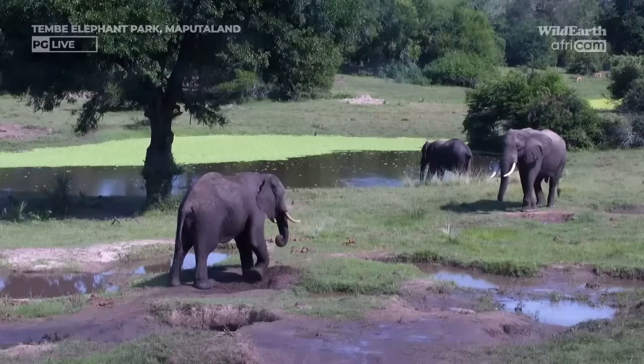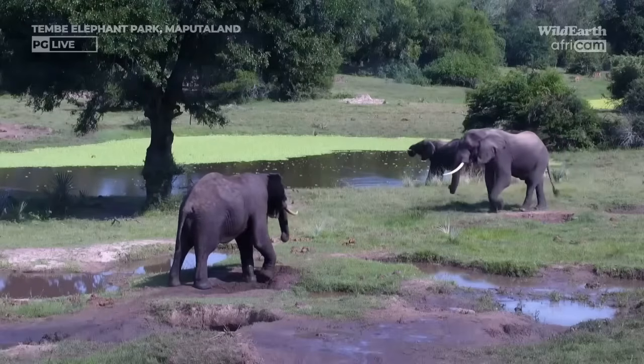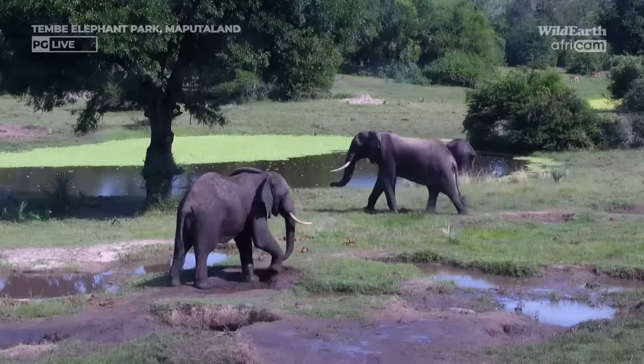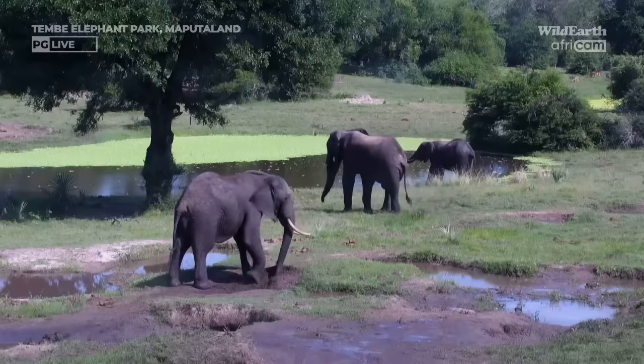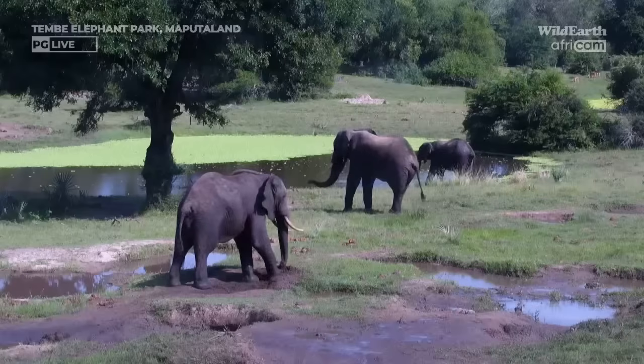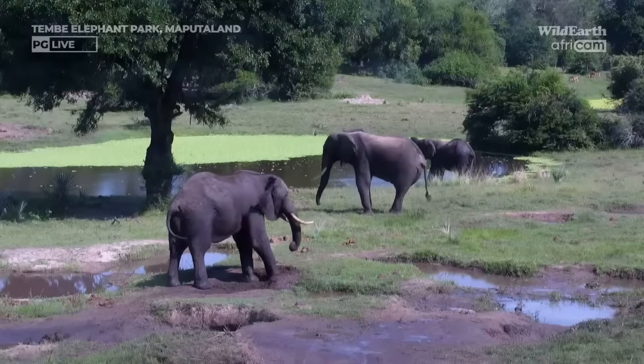Now, one thing is for sure, we can rely on this Tembe area to provide very regular sightings of some pretty magnificent ellies. And a couple of these bulls are becoming regulars. We're seeing them at the same time pretty much every day.